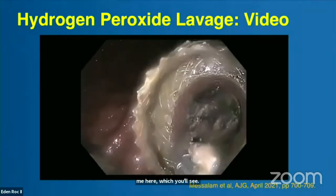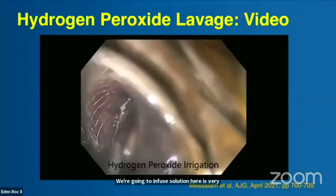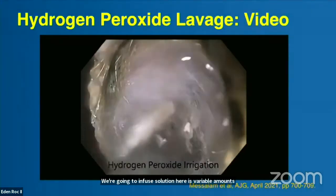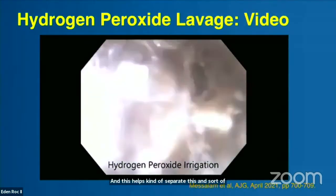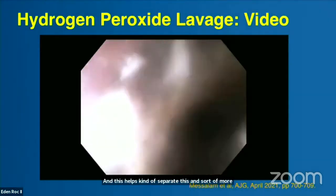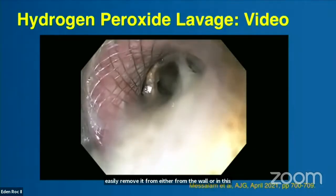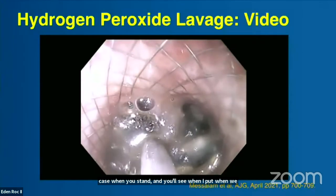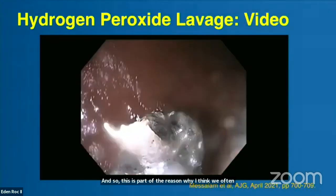We're going to infuse a solution here. There's variable amounts that you can use. And this helps kind of separate this and sort of more easily remove it, either from the wall, or in this case from the stent. And you'll see when we pull this out here, that this has a fair amount of pus behind it. And so this is part of the reason why I think we often leave a coaxial stent.